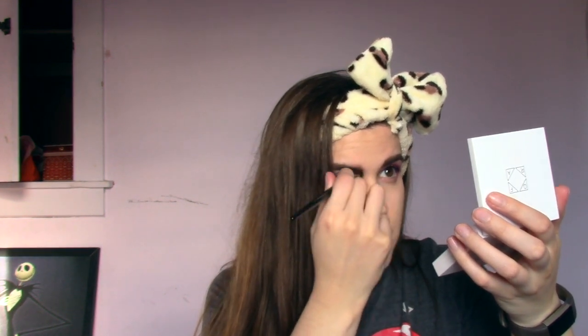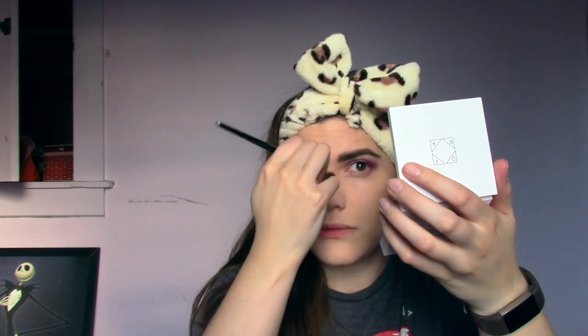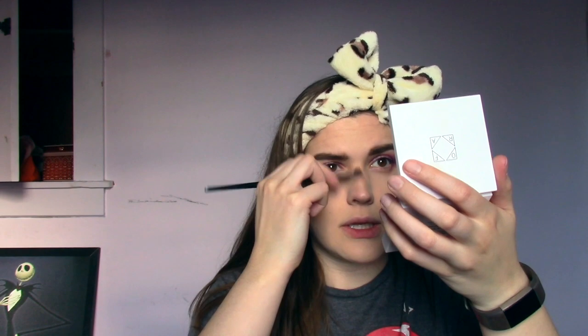Ooh, this angle is really nice to get into here because you do need to connect if you're contouring. You don't want to do two straight lines. You want to connect it up into this portion. Otherwise it can be obvious. So I do really like the angle of it for that. And then I'm just going to put any excess on my brush on the tip of my nose, again to blend it out. Get us looking nice and snatched here on the nose.